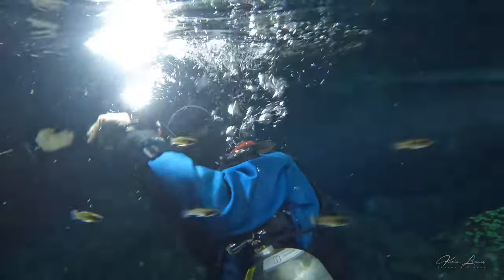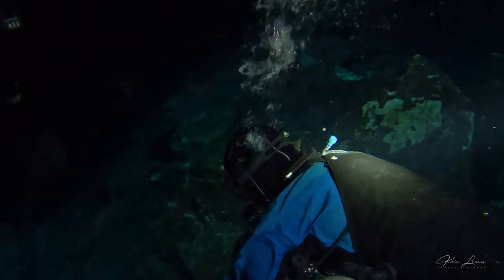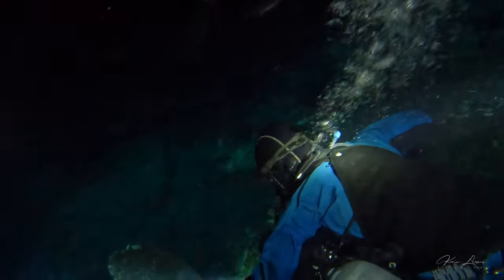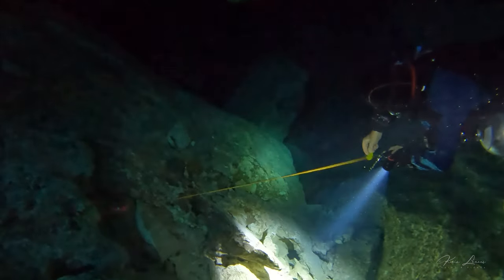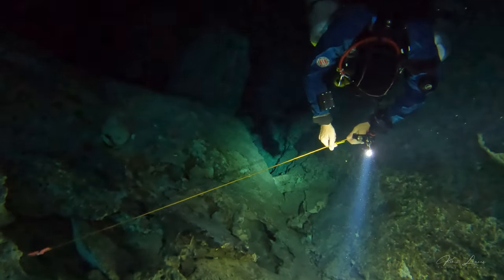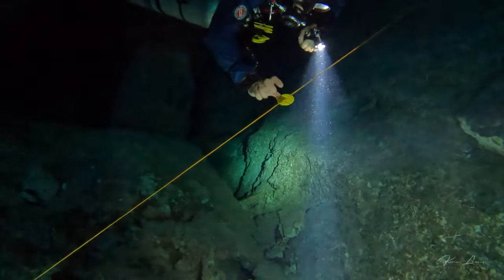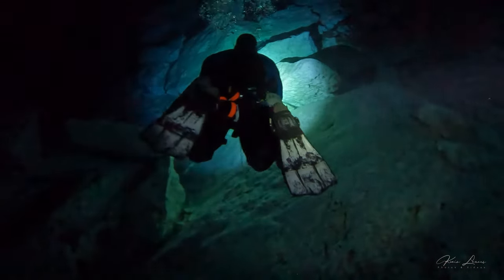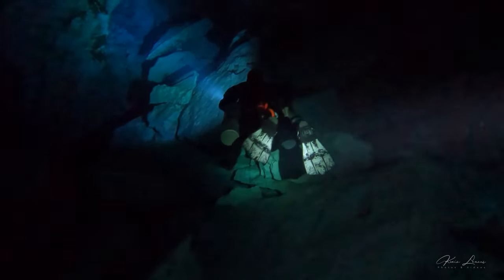The guide signals and we commence our descent. With our torches, we move closer, unveiling the dark mystery of this cavern for the very first time.